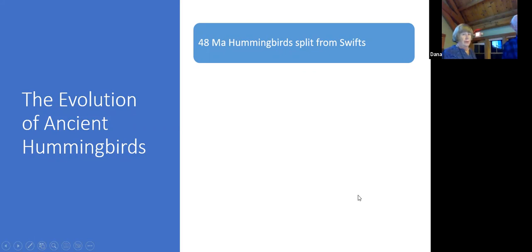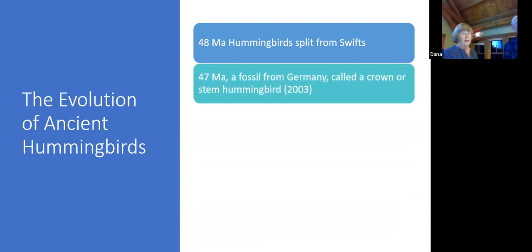Okay, this is going to get a little more complicated, but people said that they wanted a good meaty talk, and this is part of the meat. If you get lost in the thing, don't worry, we'll catch you up. There's several things about the ancient hummingbirds, not the ones that we have today. 48 million years ago, the hummingbirds split from the swifts.